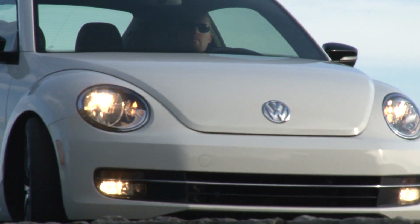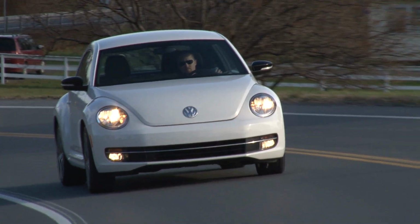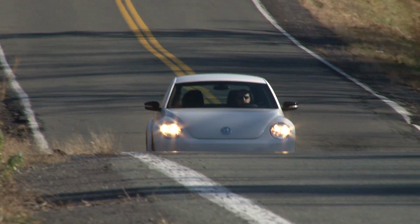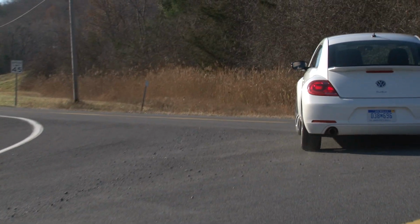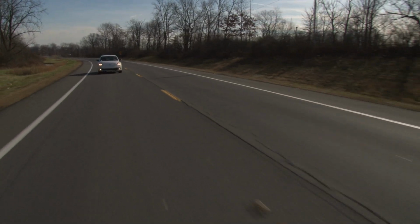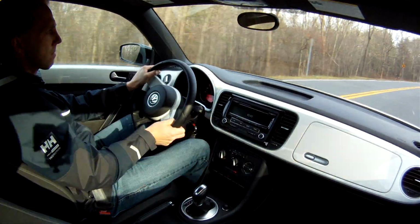This 200 horsepower Beetle Turbo is surprisingly racy and guaranteed to put a smile on your face from behind the wheel. Yes, there have been Turbo and Turbo S models before, but none as spirited and fun as this. Off-the-line acceleration of 6.8 seconds to 60 miles per hour isn't going to win many stoplight wars. But once the turbo kicks in, the fun begins.